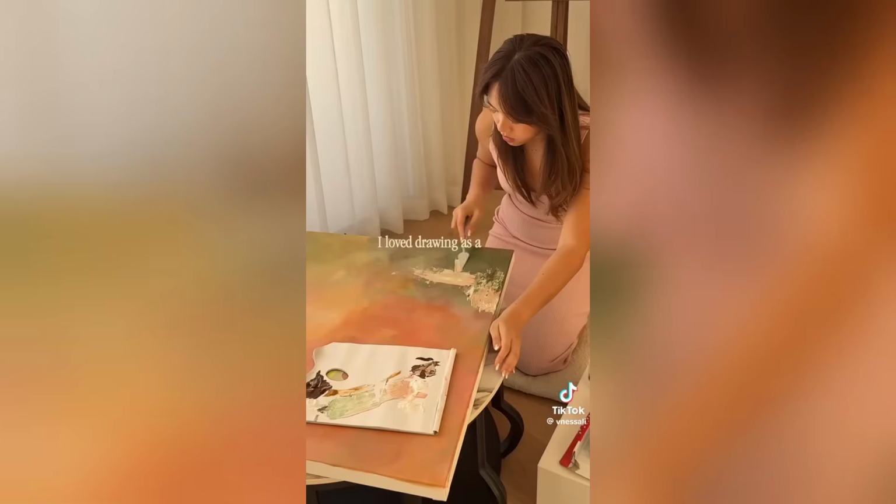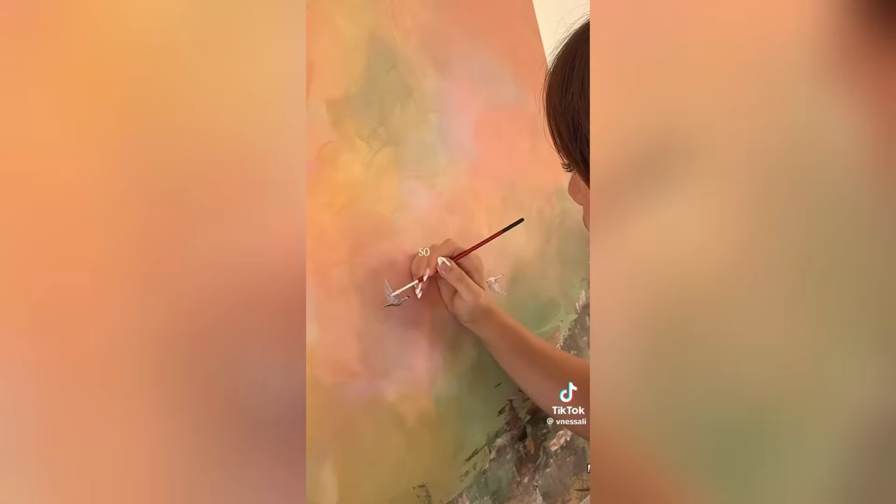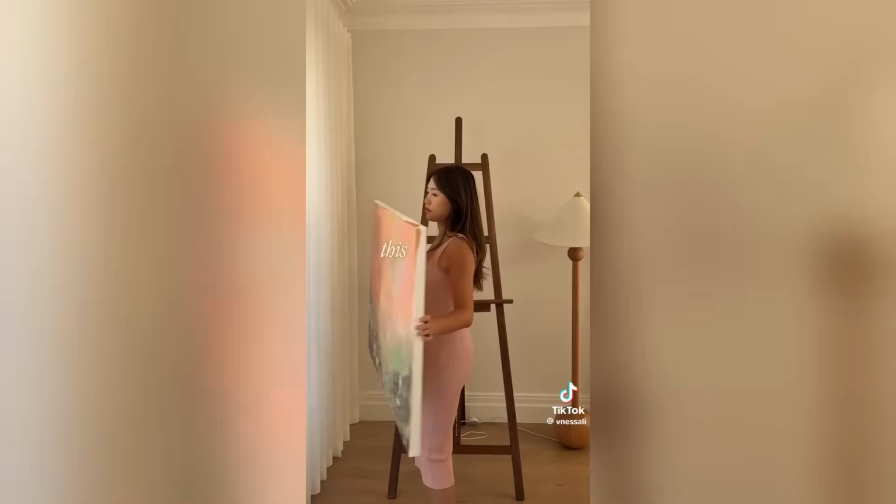Anyway, I loved drawing as a kid, but as I got older, I was told that it was a meaningless hobby that wouldn't make me any money, so I stopped. But today I picked up a paintbrush for the first time in 10 years and this is what I made.